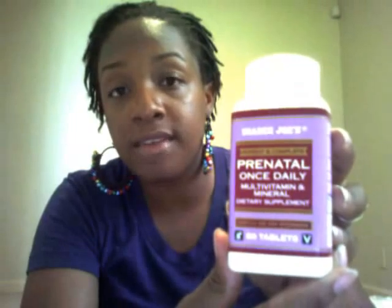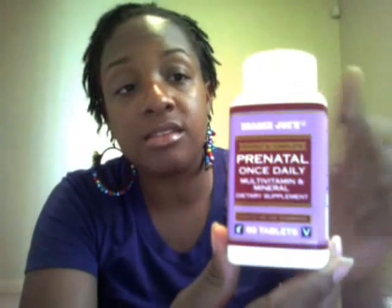And then the final one for overall health is a prenatal once daily vitamin. This is the Trader Joe's blend, and it is made of all food sources, which is great. It's something that you should look for with your vitamins. Also, if you're a vegetarian or if you have a really sensitive stomach. When I was pregnant before, my prenatal vitamins were usually the first thing that came up during morning sickness because they're just not gentle on the stomach, and these really are.